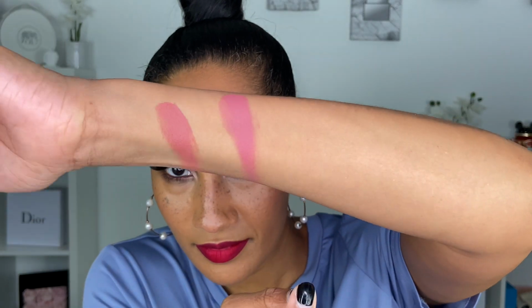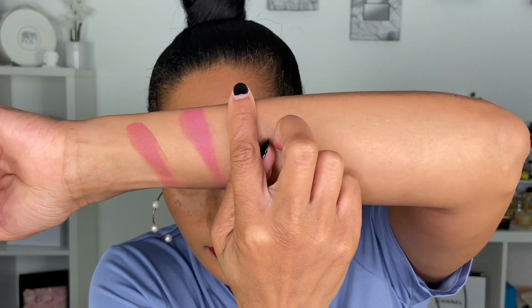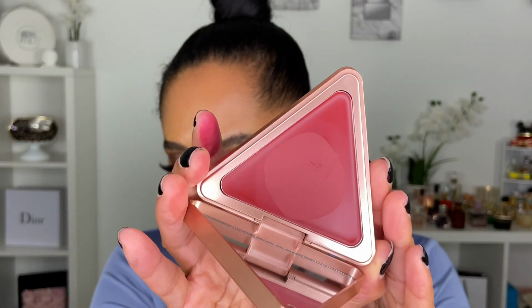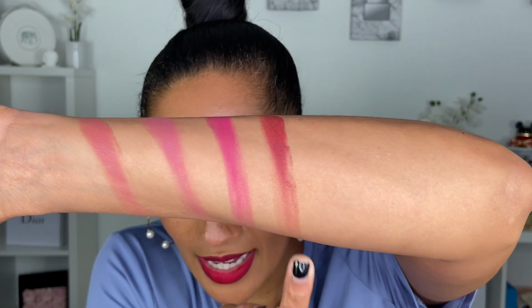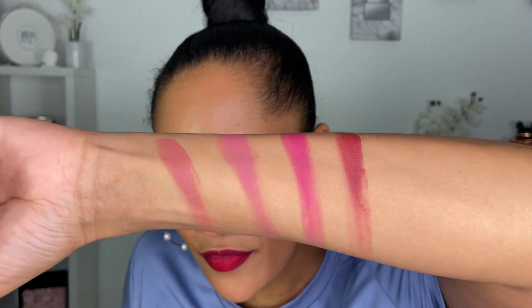This next shade right here is called Self Love. This beautiful fuchsia shade called Passion. And then lastly, the shade right here called Empower. Gorgeous, gorgeous shades. All of them richly pigmented, and they're very creamy, but they have a matte formula, so they're not gonna be glittery, you know, like shimmery blushes.